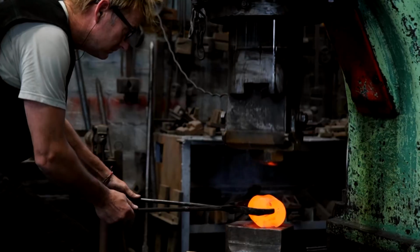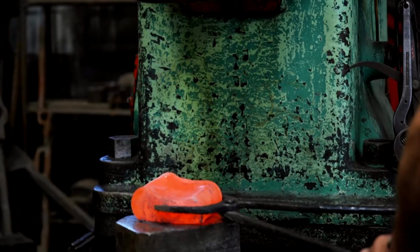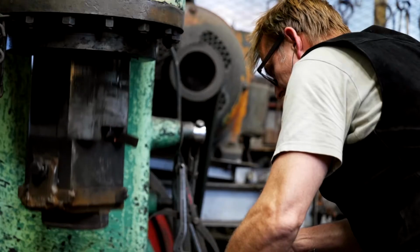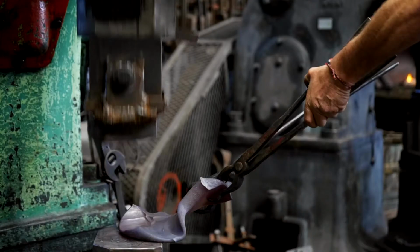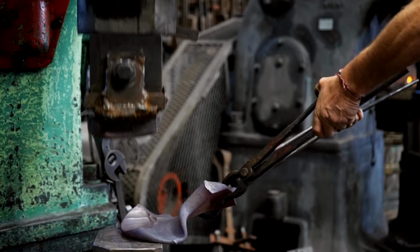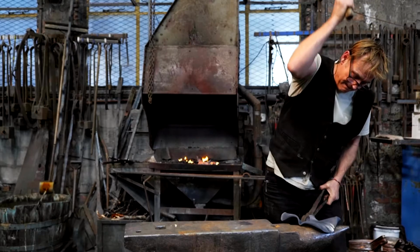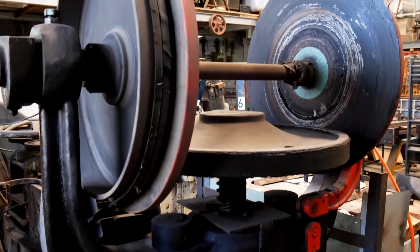So it made me very interested in primitive blacksmithing and African ironwork and Bronze Age stuff from Europe, and the transition from stone to bronze and then bronze to iron. There's a beautiful relationship between the forms that are very, very sculptural, and we recognize that language as being the rules that we have for beauty.